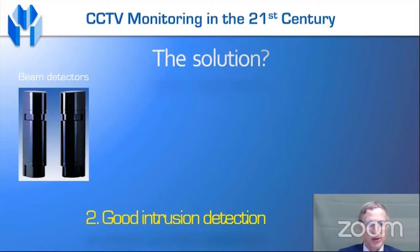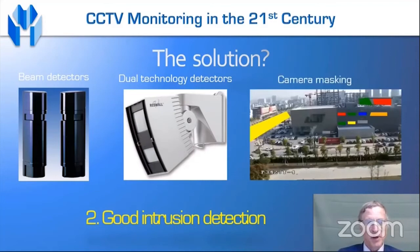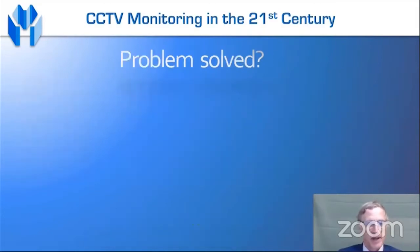So movement detection is needed. Ideally, this will use two different technologies to confirm each other. Another problem with movement detection is that extraneous activity such as traffic needs to be ignored. This can be done where camera masking is available to ignore the movement in those areas which are not part of the protected premises. So we might ask, is the problem solved?